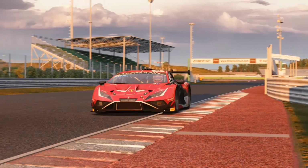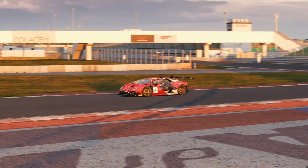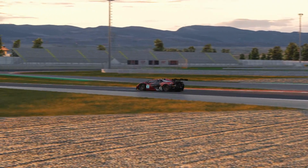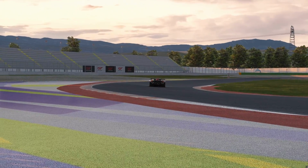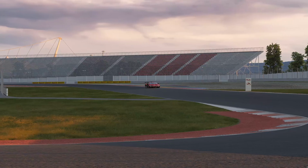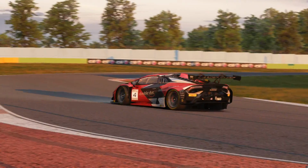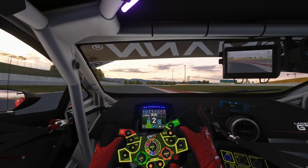Number 9 is the RSS Lambo GT3 car, the Lamborghini Huracan GT3 Evo 2. This is one of RSS's many GT3 cars that came out this year. This is actually the only GT3 car from any other studio on this list. I didn't want to oversaturate it with GT3s, and this is my favorite one that's been made this year. I really like the Lambo.